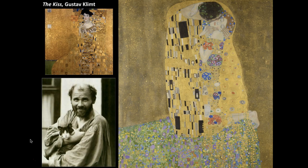And then he's going to become a founding member of the Vienna Secession, a movement affiliated with Art Nouveau. And I'm going to talk about Art Nouveau in a second. For Gustav Klimt, he would use a mixture of ornament, mythology, and eroticism, and some were considered shocking. His key works include his well-known painting of The Kiss. Also, he did one of Judith.